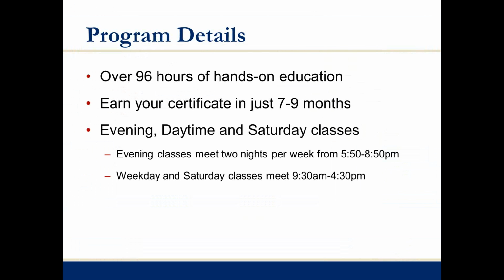Evening, daytime, and Saturday classes. So we offer classes at varying times. The evening classes typically meet a couple of times a week, maybe a Monday and a Wednesday or a Tuesday and a Thursday. And then the weekday and Saturday classes would meet all day with an hour break for lunch in the middle.